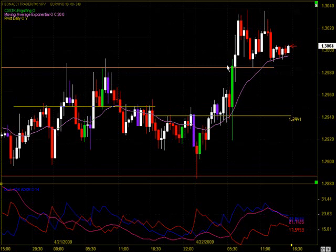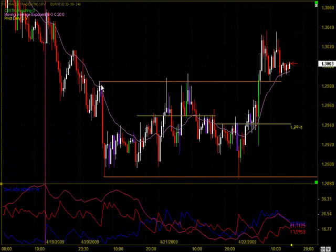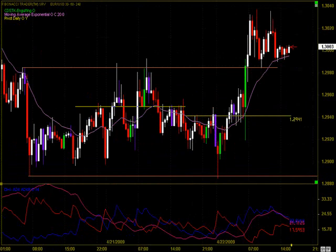We had a continuation signal candle here. Here's that consolidation range that has been in place for most of this week. And here's that final breakout. And I had mentioned that what I'll do is wait for this pullback to support.